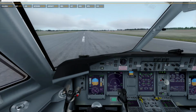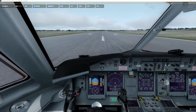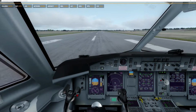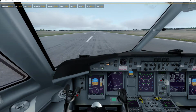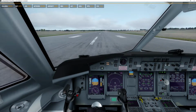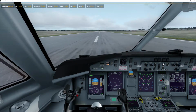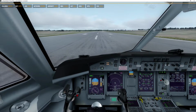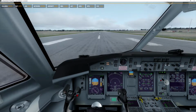So our pitot heaters are on, our flight taxi switch is on flight, cut back the power a wee bit. Autopilot, press twice to autopilot heading, press twice to reset. Heading select. Caution panel is clear. Okay, go around.